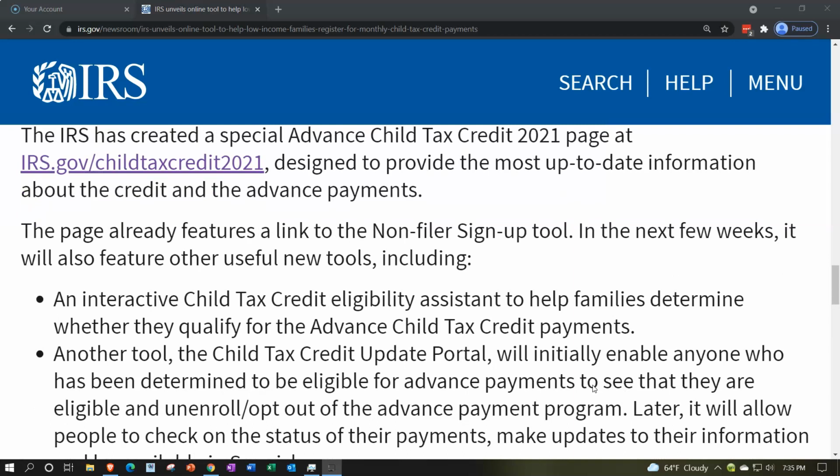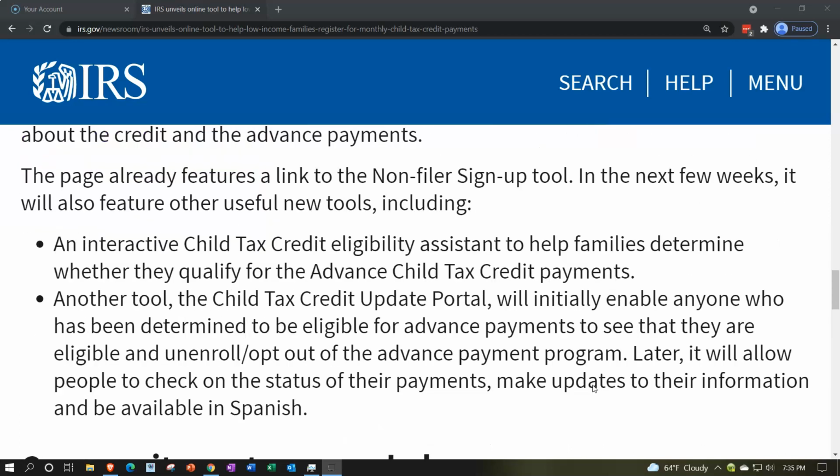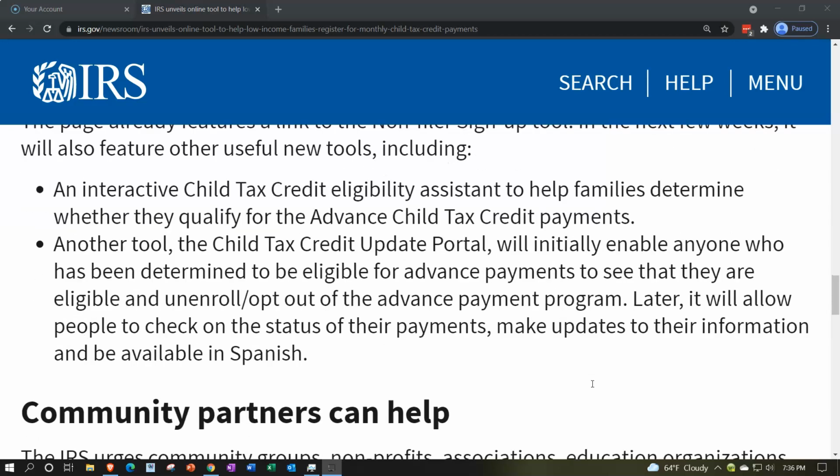In the next few weeks, it will also feature other useful new tools, including an interactive Child Tax Credit Eligibility Assistant to help families determine whether they qualify for the advanced child tax credit payments. Another tool, the Child Tax Credit Update Portal, which initially enables anyone who has been determined to be eligible for advance payments to see that they are eligible and enroll or opt out of the advance payment program.